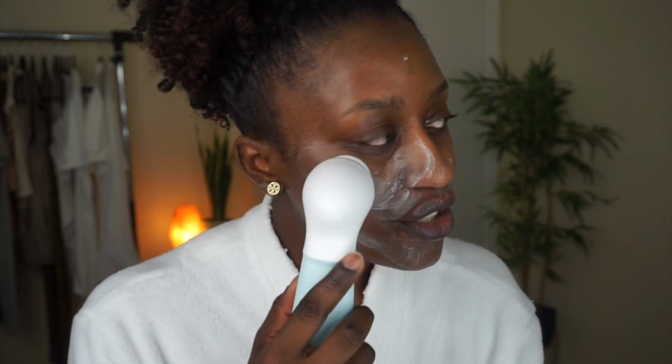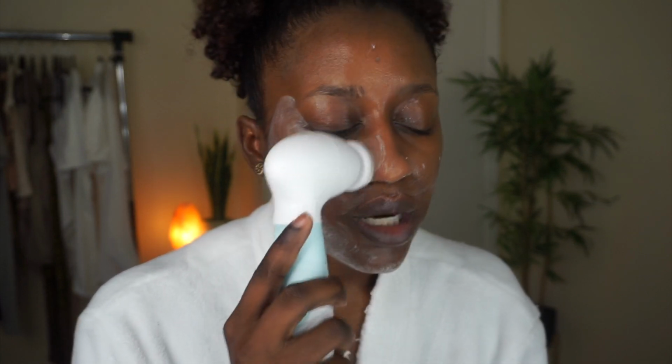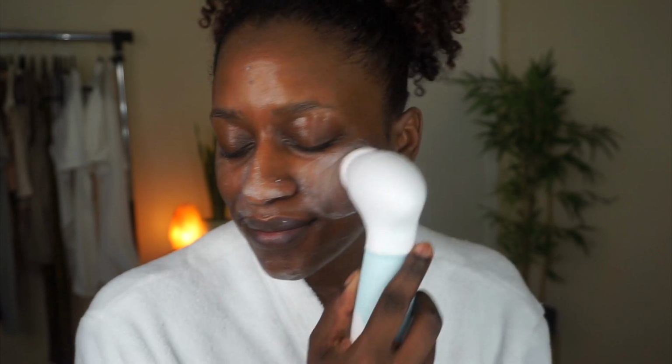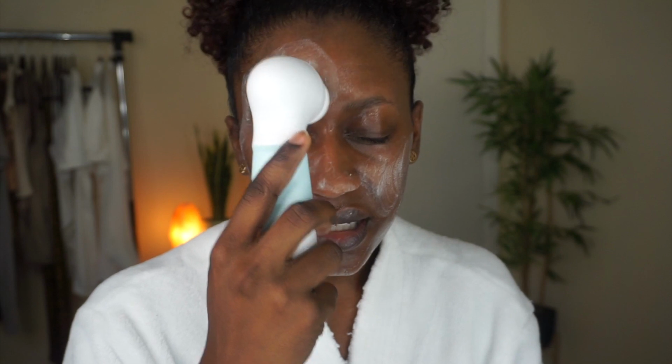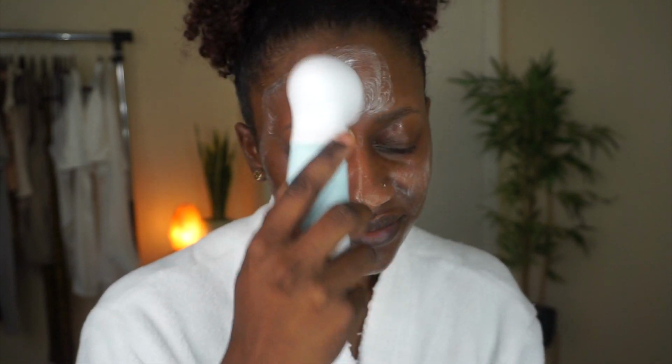Honestly, so relaxing, and it just makes you want to clean your skin for a longer amount of time. Because I know sometimes when you are using your hands, you rush through it, but with this, you just want to sit here and just vibe out. Love how relaxing this feels. Love that you get a deeper clean. It helps exfoliate, which is also great if you have hyperpigmentation, which I do. So I really like to kind of concentrate it on those darker spots.